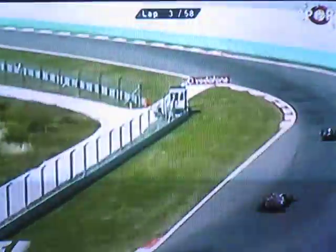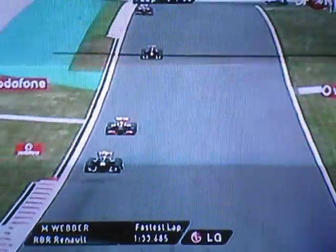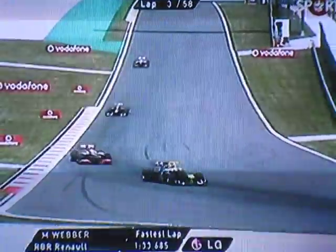And there's the head of the field. Red Bull, McLaren, Red Bull. Mark Webber, fastest lap of the race, 1:33.685, and absolutely flying. You can just see the extra downforce and the extra cornering speed, but down the straights, that's where the McLaren's quicker.